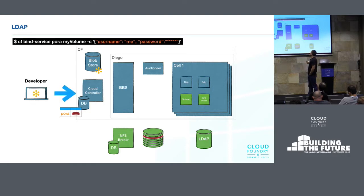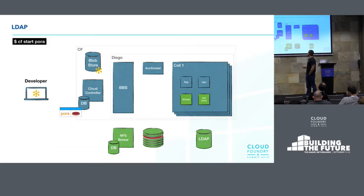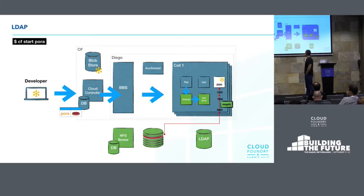So we kept the ability to specify the username and password on the bind service. And then when it issues a mount, we include the username and password. And then when you start your application, if we fast forward to app placement, before we do any mounts, the NFS driver contacts an LDAP server with those credentials and verifies them. If they check out, we exchange those credentials for that user's UID. And then we do the exact same double mounting process that we saw earlier, and we bind mount that second mount into the application container. And at this point, we had a secure solution.